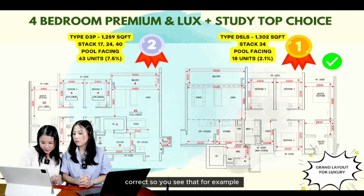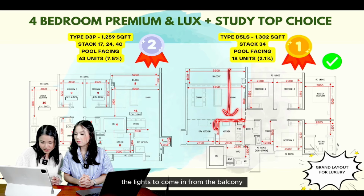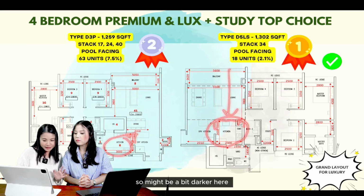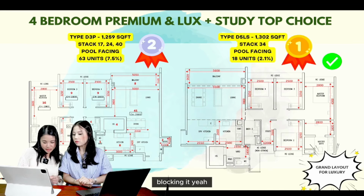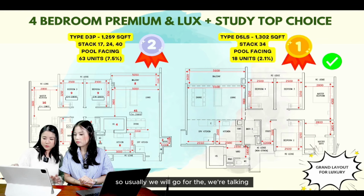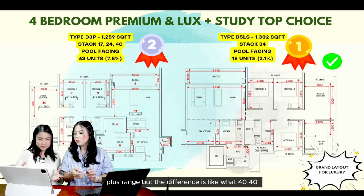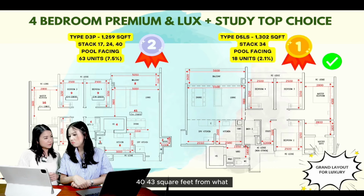Correct. So you see that, for example, this Lux one, you actually get the light coming in from the balcony. Your whole kitchen will be very big, but this one is actually smaller, so it might be a bit darker here, because of the home shelter coverage, like the bomb shelter blocking it. So for this one, you get a full walk-in wardrobe before you reach the bath. So usually we are talking about the 1,300 plus range. Actually, first, the difference is like what, 43 square feet? From this one to this one?